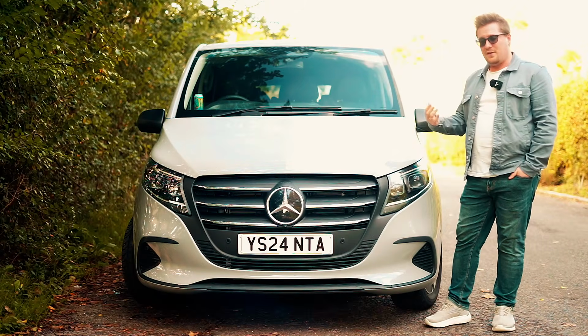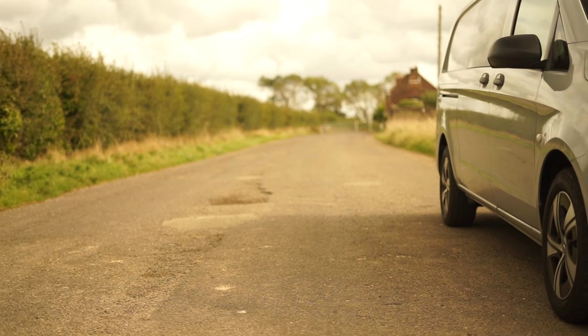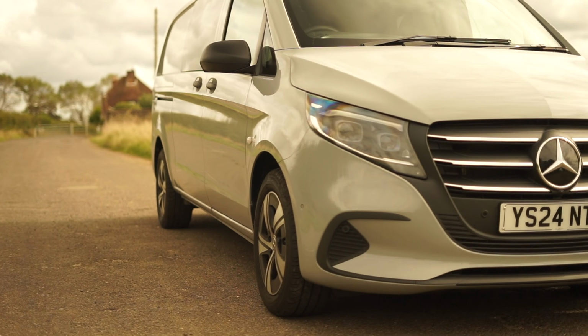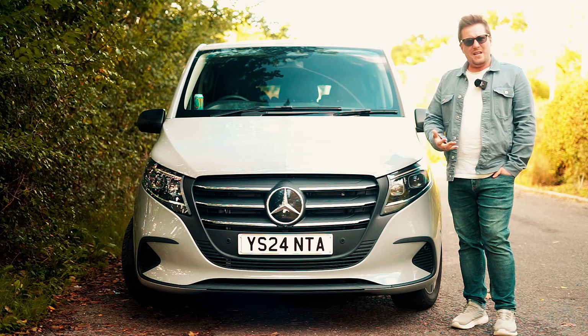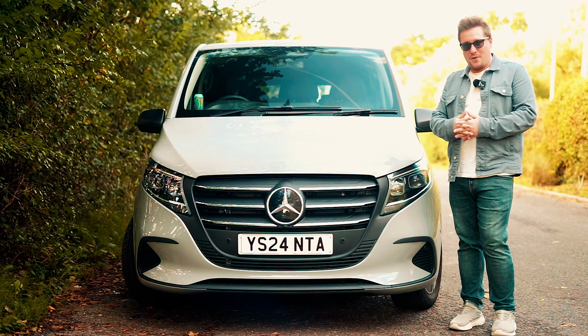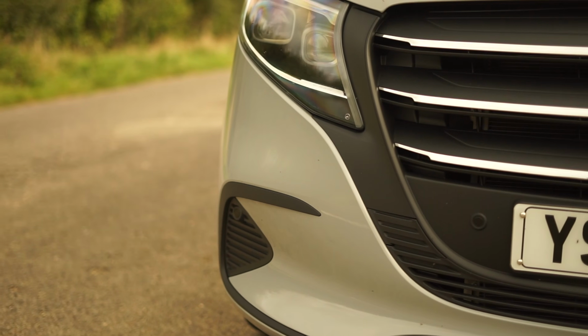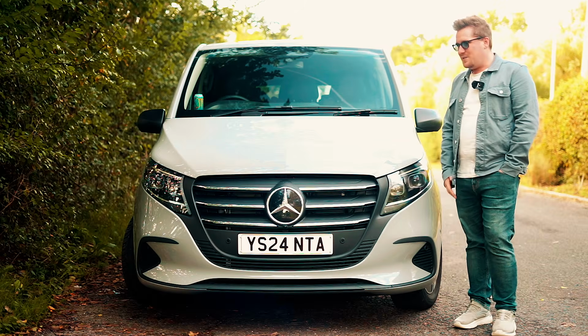Now, starting with the front, the most significant improvement that I can see is this entire front end has been redesigned. Nice new grille, nice new flowing lines, really sporty looks. These headlights, an optional extra, look really aggressive, and the whole front end just seems to be upgraded and improved to such an extent that this whole V-Class and Vito gap is being bridged, because now you can barely tell the difference. This one's finished in Alpine Grey, a free colour that actually looks really, really cool.